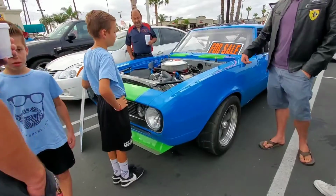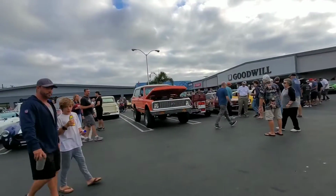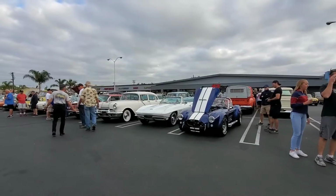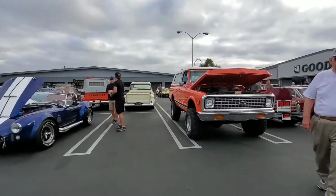Depending on the pitch of the blades, it changes the whole dynamic. Let's see. What are you taking, a Corvette or a Cobra? Corvette's legit. The Cobra is not. It's a remanufactured car.